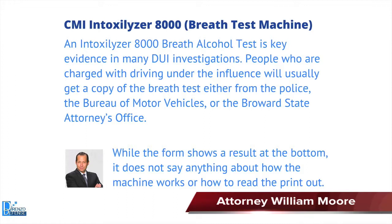People who are charged with driving under the influence will usually get a copy of the breath test either from the police, the Bureau of Motor Vehicles, or the Broward State Attorney's Office. While the form shows a result at the bottom, it does not say anything about how the machine works or how to read the printout.